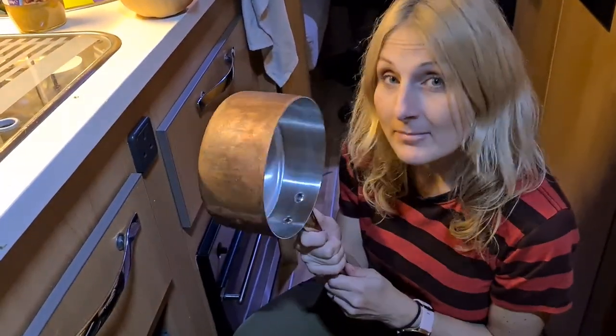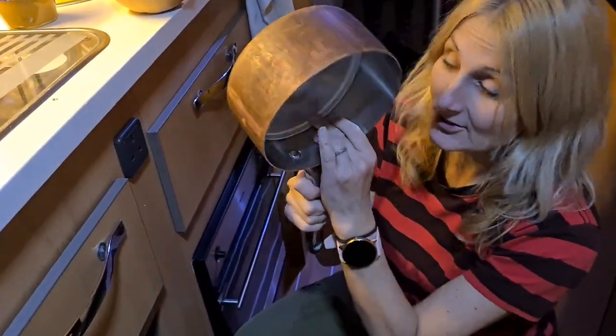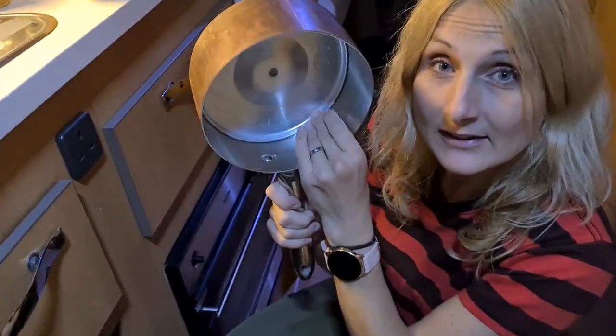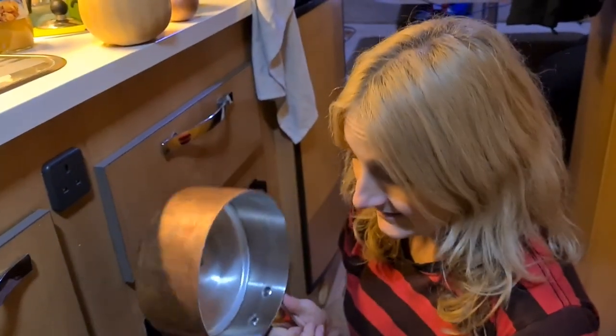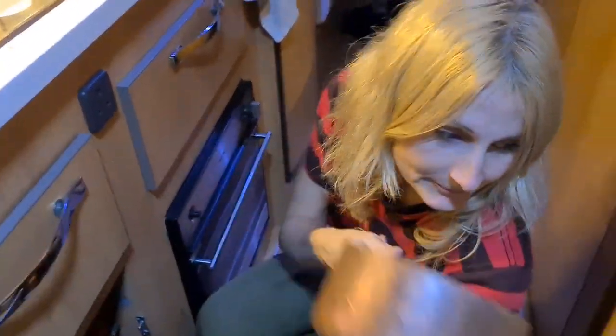No, I'm not admiring my beautiful reflection. It's a trapped lid inside the saucepan I need to cook rice in. Any ideas? Swiss Army knife? Yeah, okay, I'll leave you with that one.